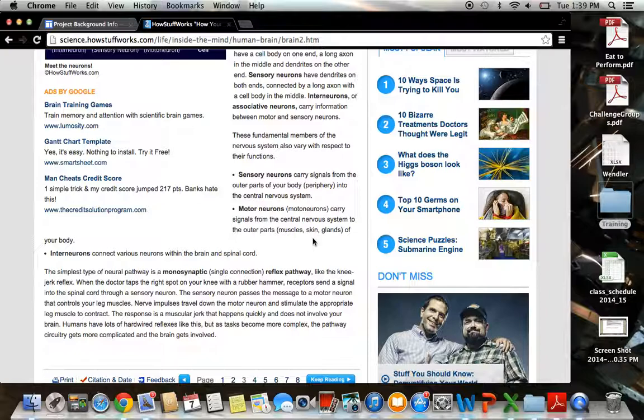The simplest type of neural pathway is a mono, meaning one, single, as you can see, monosynaptic reflex pathway, so a single connection. Like the knee jerk reflex, when the doctor taps the right spot on your knee with a rubber handle, receptors send a signal into the spinal cord through a sensory neuron. The sensory neuron passes the message to a motor neuron that controls your leg muscles. Nerve impulses travel down the motor neuron and stimulate the appropriate muscle to contract. The response is a muscular jerk that happens quickly and does not involve your brain. So it just goes to your spinal cord and back, does not go up to your brain.